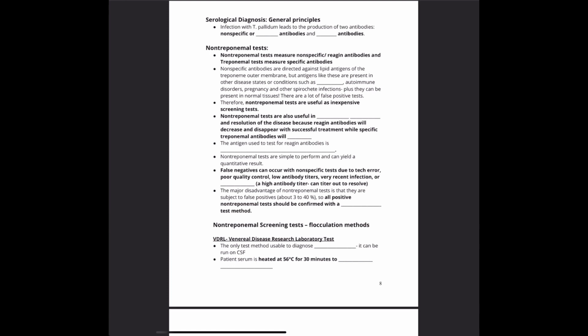Infection with Treponema pallidum leads to the production of 2 antibodies, non-specific or reagin antibodies and specific antibodies. So for non-treponemal tests, these measure non-specific or reagin antibodies and the treponemal tests measure specific antibodies.